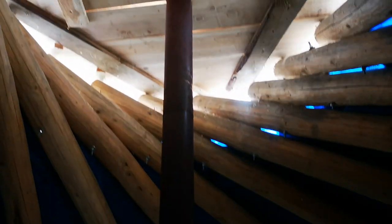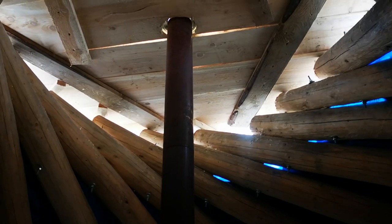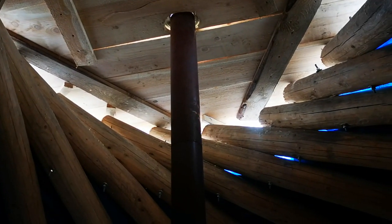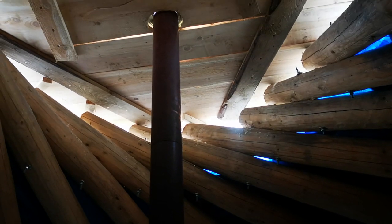This is how it looks from the top. I lose, of course, a lot of heat through that area, but that's not such a big deal since it also takes all the moisture out, so not a problem.